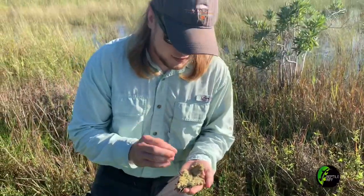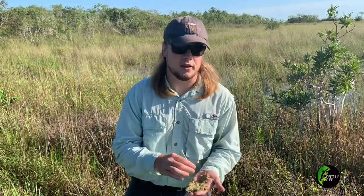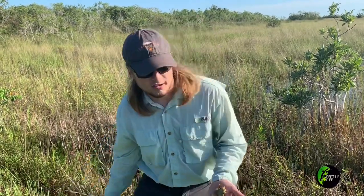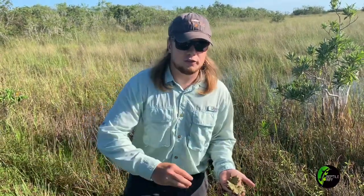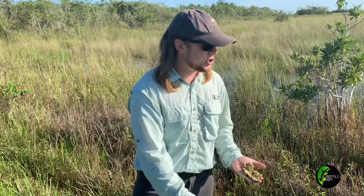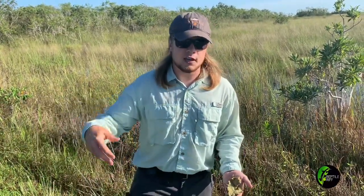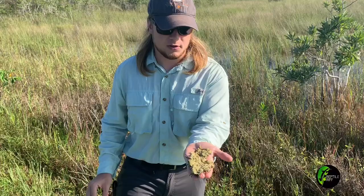So all the little fish, all the little creatures and the little bacteria that live in this periphyton, and then the smaller fish eat those little tiny minnows, and then the baby gators will eat those little fish, and the frogs will eat those little minnows and everything like that, and then so on and so forth until you get up to the large alligators, the panthers, and the birds that eat those fish and those snakes and those animals. So it's the baseline for all life out here is this brown crud.